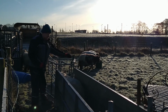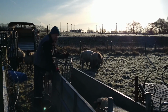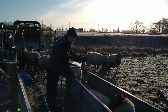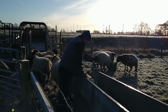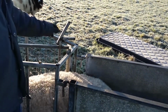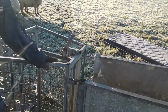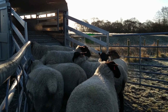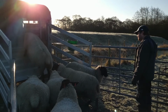So that green bucket over there is why they were being so eager to come into the pen. They wanted a bit of extra food. Oh, and just using this gate to sort the sheep out. Jonathan climbs in and helps. There we go.